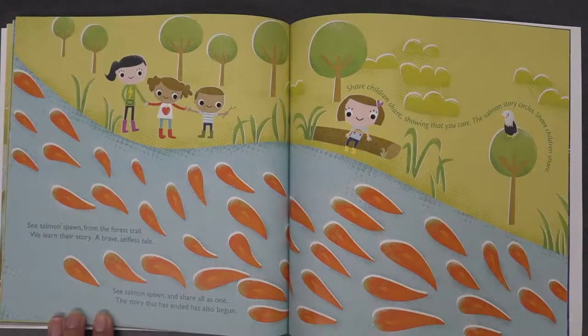See salmon spawn from the forest trail. We learn their story, a brave, selfless tale. See salmon spawn and share all as one. The story that has ended has also begun. Share, children, share, showing that you care. The salmon story circles, share, children, share.